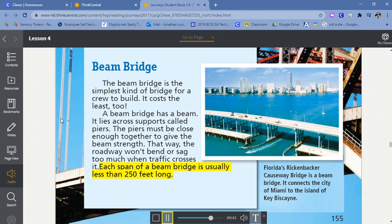Each span of a beam bridge is usually less than 250 feet long. Florida's Rickenbacker Causeway Bridge is a beam bridge. It connects the city of Miami to the island of Key Biscayne.